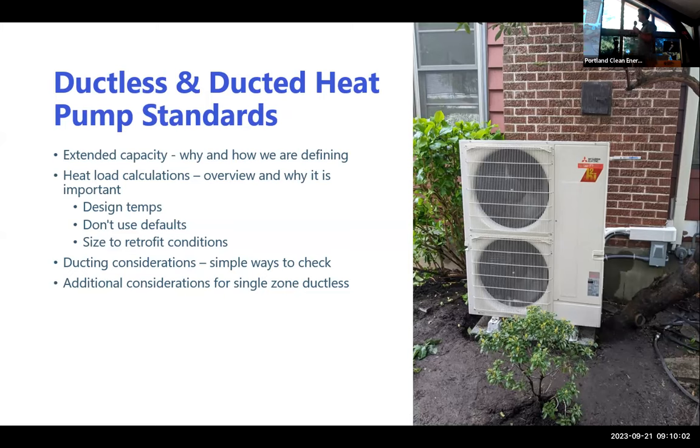So, overview of the heat load calculation and why it is important. For design temps, putting the wrong size heat pump in a house is going to end up costing a homeowner more to operate by engaging the electric backup heat. We're asking that you don't use the defaults in the heat load software. Go with the proposed insulation measures that are going to happen. Because if you model the house as is, and then you go and weatherize it, you're going to oversize the heat pump. Or if you assume that there's better insulation values than there really are, you're going to get undersized. So we're also setting the size to retrofit conditions.